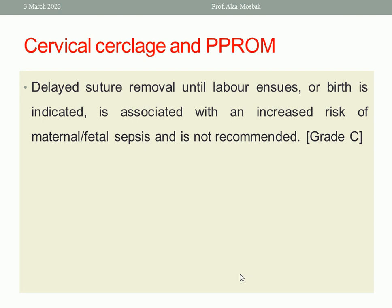What about if we have a case with cervical cerclage and PPROM? PPROM means preterm prelabor rupture of membranes. Delayed suture removal until labor ensues or birth is indicated is associated with an increased risk of maternal and fetal sepsis and is not recommended. This delay may cause maternal and fetal infection like chorioamnionitis, and this is very dangerous. So this delay is not recommended. You should remove the suture.